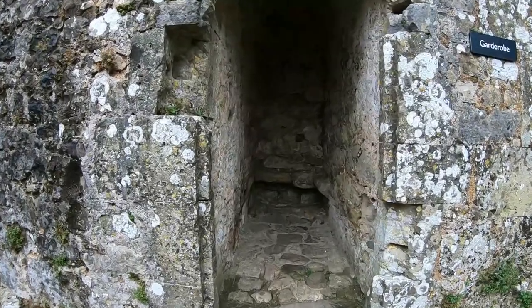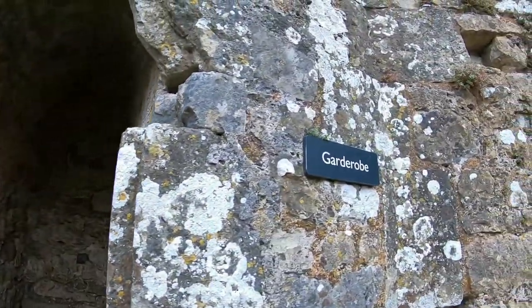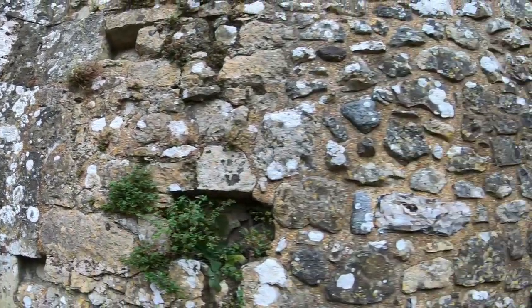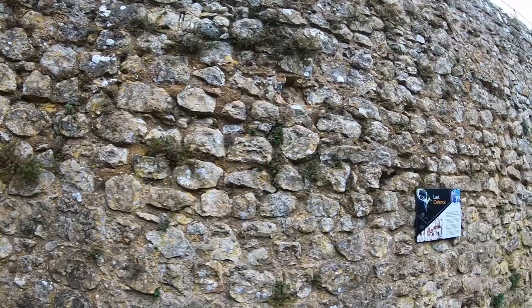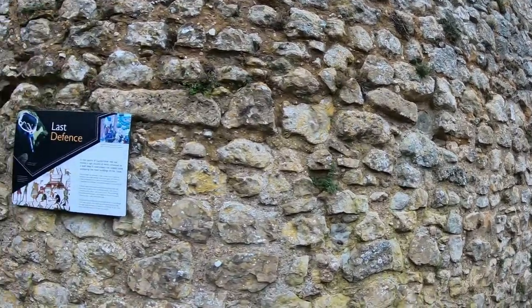The gatehouse gives access to the Western Bailey, which stands on the site of the original Roman fort. The gatehouse almost immediately proved its worth, helping defend the castle from the French invasion of 1377.